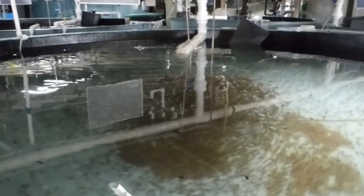What are they? These are all sea bass. Really everything that we have in here is sea bass. Occasionally we'll do research on some other species, but otherwise our mission is sea bass.